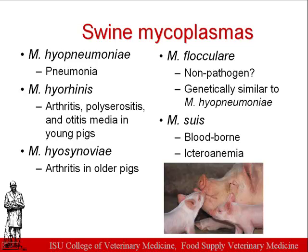Mycoplasma suis, some of you might be thinking, is that a new mycoplasma that I should be aware of? Well, sort of. It's really Eperythrozoon suis that some geneticists decided a few years ago to reclassify into the Mycoplasma species. And now that it's a mycoplasma, it's sort of a point of pride that I need to bring it under my research. So we'll end the talk with a little bit of talk about Mycoplasma suis.